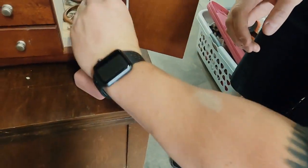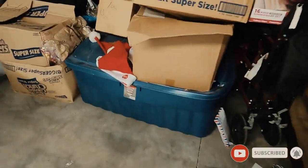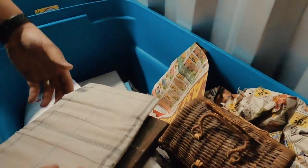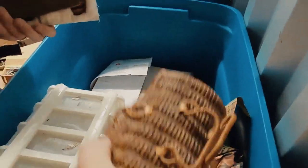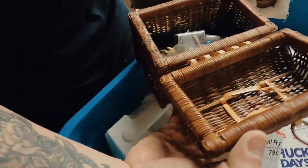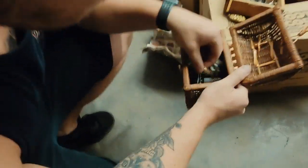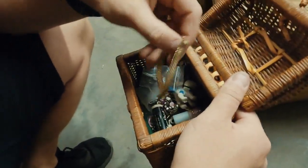I don't know. But let's keep digging. That's pretty cool. Yeah, it is. Jeez. Thank goodness, because all those Christmas decorations were stressing me out. Okay. Look at this. Yeah, I think this is just sewing stuff. Oh. There just might be more jewelry. I thought it was sewing stuff. Oh, ooh, please. I know, right?